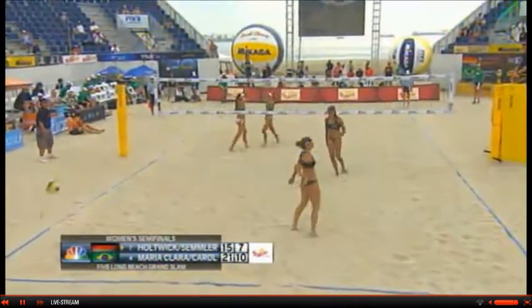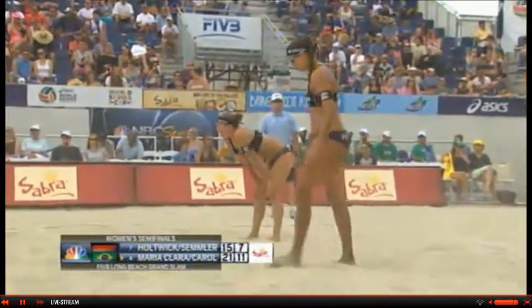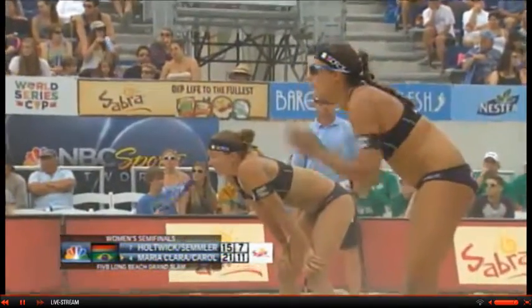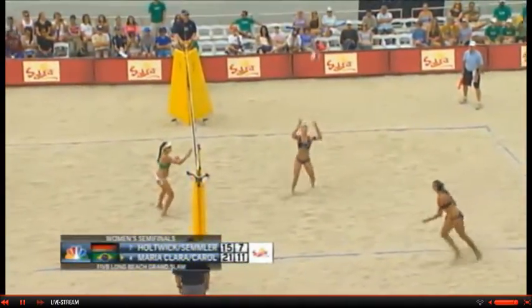Oh, that's just brilliant. Absolutely brilliant. Maria jumped, had a look to see where Holtwick was. Looked like she was going to play a line, and then as she contacted it, turned her hand and brought it back cross-court. Phenomenal play. Right now, Holtwick is guessing as to where this ball is going to go.